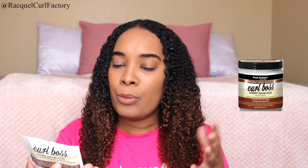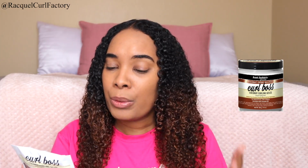The next two are from Aunt Jackie's. I'm going to start off with the coconut cream recipes. This is the Curl Boss, and I do have a video using this as well. This is really good. So impressed by it, so impressed by the hold, the definition. My hair just looked amazing using this gel, and there's no parabens in this, no mineral oil, no sulfates as per Aunt Jackie's, and it's enriched with coconut oil as well. It gives you frizz-free hold. This is a sachet. I can use this twice. It also comes in a big tub as well. This for me really impressed me, and I like this as a gel.